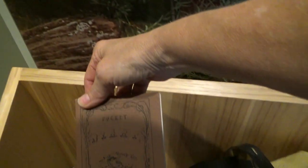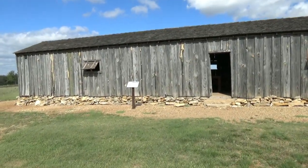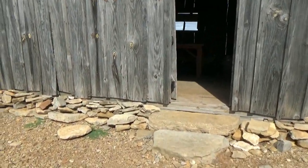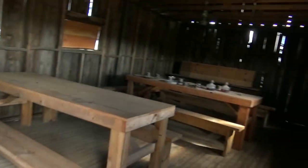Replicas that people would carry. Just the kinds of stuff that the people who lived in this area in the 1800s would have had. And so 1864 is what that one is. And there are a number of buildings that have been constructed actually on the site where the original buildings were.